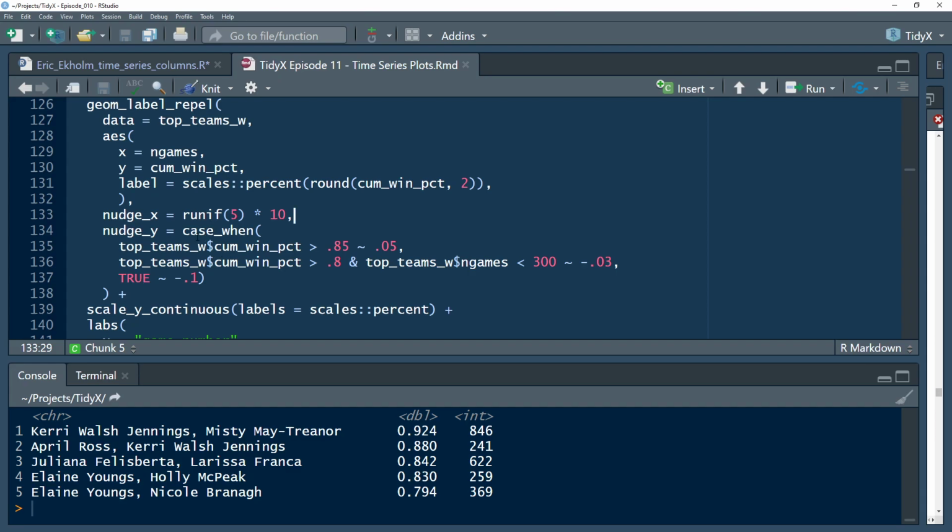So I did this case when, so that teams that had a winning percentage greater than 0.85 would have their labels listed above the top 2 lines. There are only 2 teams that had that, and then the other teams, teams that had a winning percentage greater than 0.8 and had greater than or less than 300. So this is getting rather specific into the actual inner workings of the plot itself to figure out where things should go. So this took some trial and error.